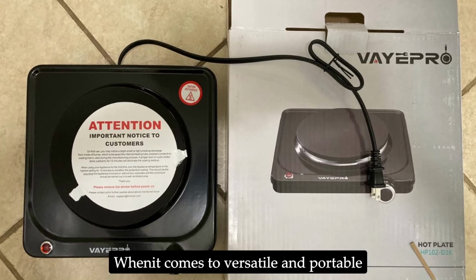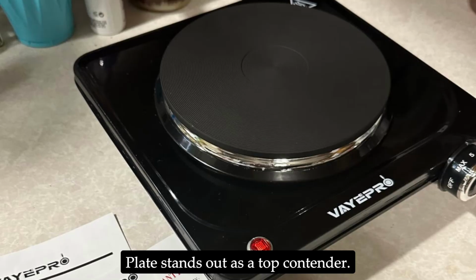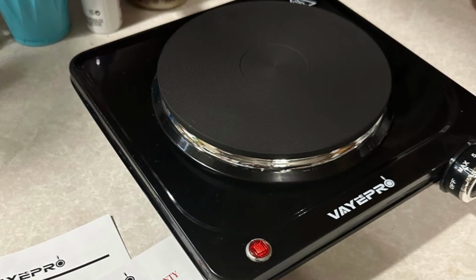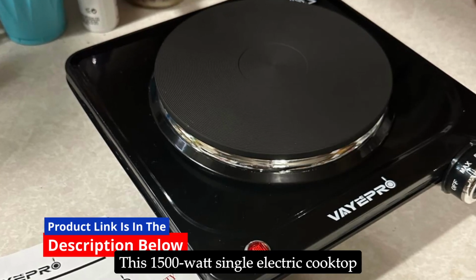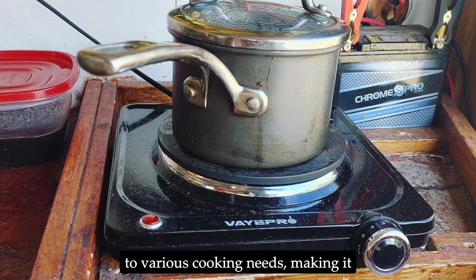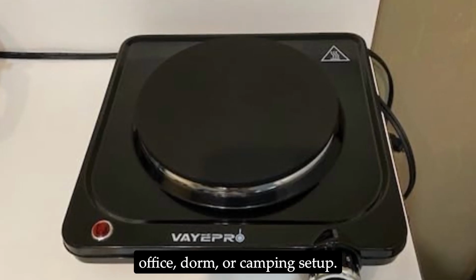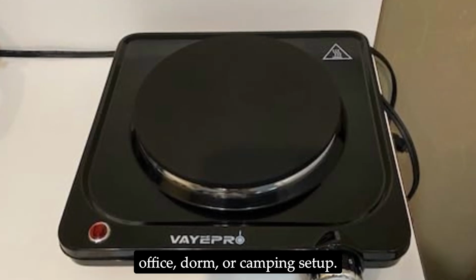When it comes to versatile and portable cooking solutions, this Vayepro Hot Plate stands out as a top contender. This 500-watt single electric cooktop offers a range of features that cater to various cooking needs, making it an excellent addition to any home, office, dorm, or camping setup.